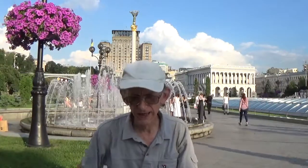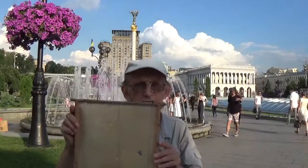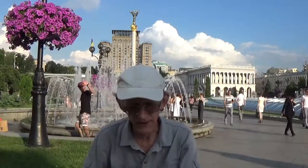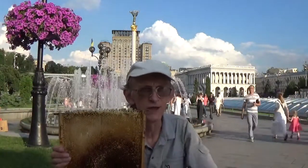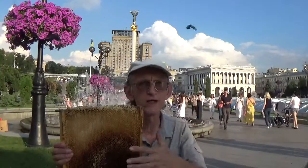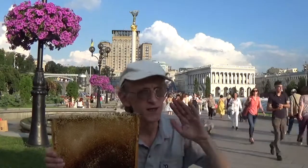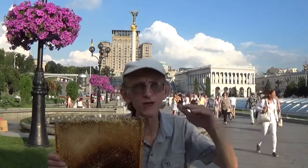Because I have something with me, I have very special frames, and these frames are from a beehive. Yes, because honeybees collect honey inside these very special frames. These are Ukrainian frames from a Ukrainian beehive. Now it's a little bit less noisy, I can talk louder, it's better to see. So this is a story.